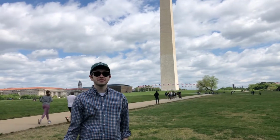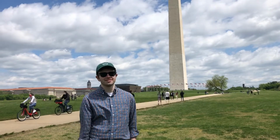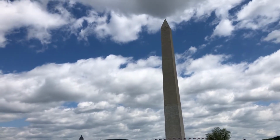So we're at the Washington Monument, and when it was built, it was actually the tallest structure in the world, but only for 6 months, because then the Eiffel Tower was completed. So as we approach the Washington Monument, it actually took over 30 years to be built. That was partly because there was a civil war, lack of funds, and just general turmoil in the country. And no building in DC is allowed to be taller than the Washington Monument.